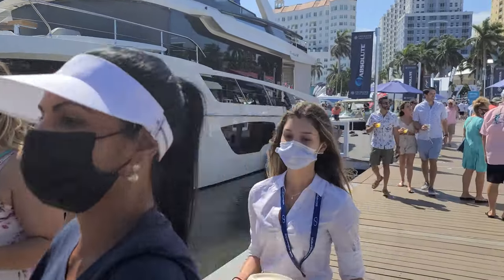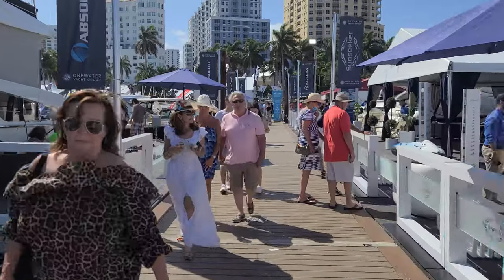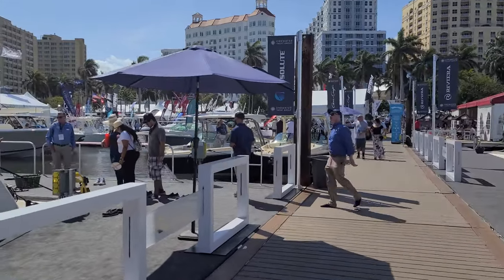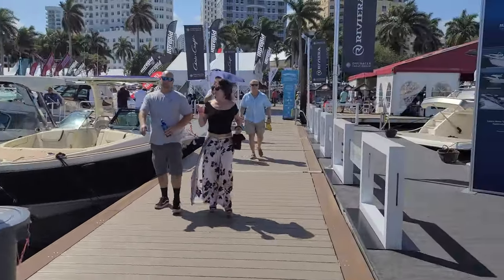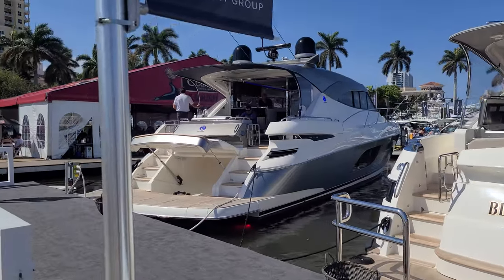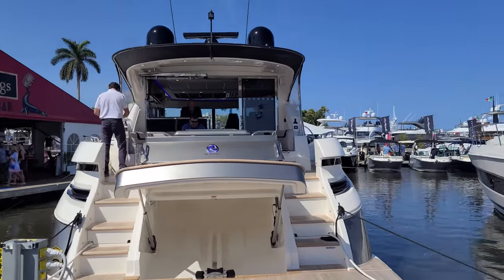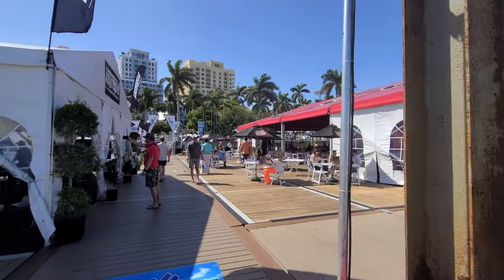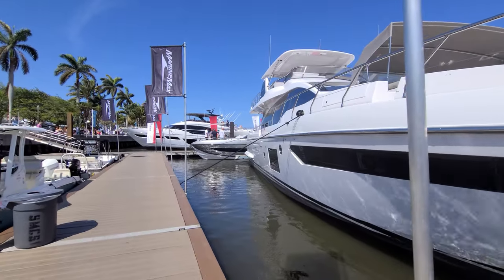I'm gonna head all the way up front because Princess is all the way right up against the dry land. Pretty sure Princess is north of here, north of the Gosling's tent. Riviera. Some really beautiful boats. I've covered some Rivieras and these are looking really nice. Found it. There we go. Princess Yachts straight ahead, right next to Azimuth.